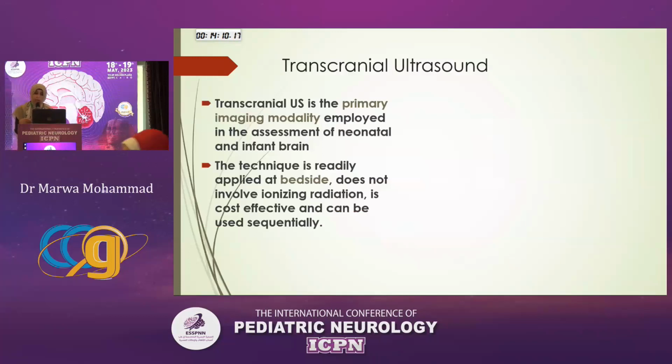Again, transcranial ultrasound is the primary imaging modality in the assessment of the neonatal and infant brain. The technique is readily applied at bedside, doesn't involve ionizing radiation, is cost-effective, and can be used sequentially.